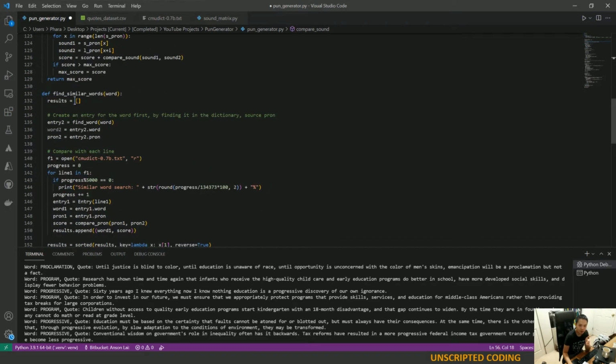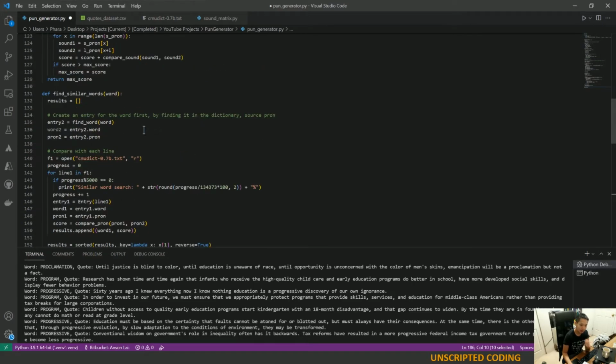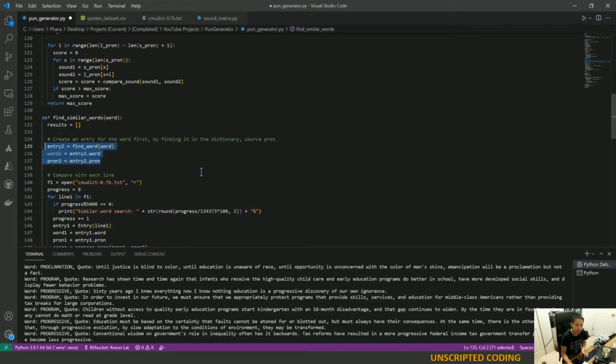Okay, next thing we did. We started writing this find similar words function. First of all, we took the word that you gave. So for example, we did hello before, and I'm doing programming as my next choice. I put it into a function, find the word in that dictionary, and get the pronunciation. So pron is the pronunciation list. I don't have an example, but it's just a list of AA, Z, ZH, K, whatever it takes to make out the sound of that word.